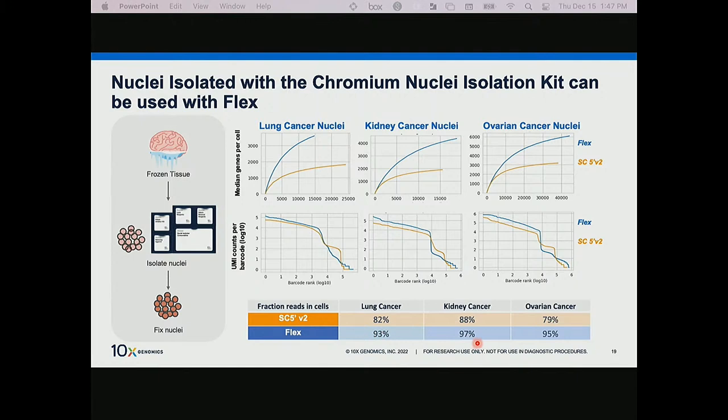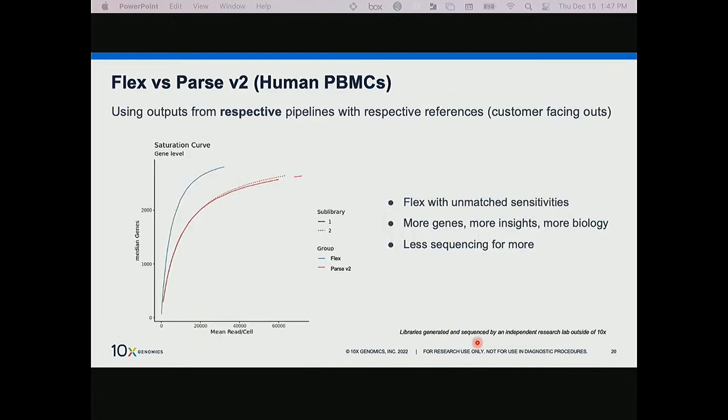Now, the last piece of data I want to show you is a comparison that an independent lab just generated, and they compared our chemistry against the Parse Evercode V2 chemistry. On the same sample, human PBMCs, they found a significantly higher sensitivity with Flex compared to the V2 chemistry from Parse. So that's to say, with Flex you really have an unmatched sensitivity, so you can get more genes, get more data, better understanding of biology, and that is achieved at a significantly lower sequencing depth.